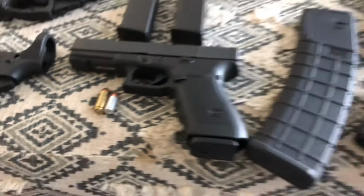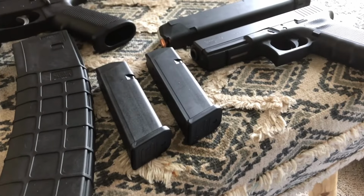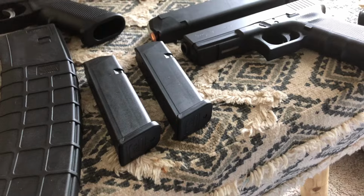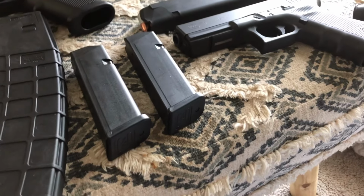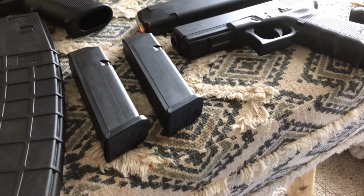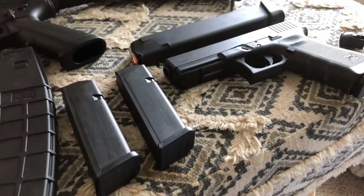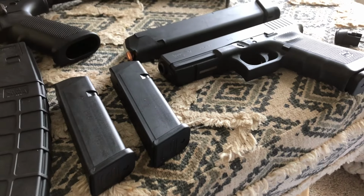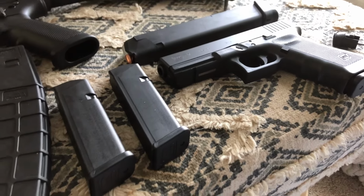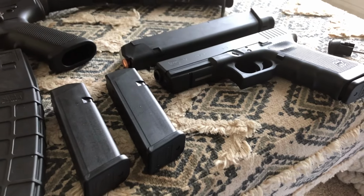Now, the future firearms that are coming handgun wise, I don't want no other handgun besides a Glock. I don't care how good those handguns are. I will only have Glock handguns. So with that being said, in no particular order, I do want to get a Glock 21, which is a 45 ACP, a Glock 20, which is a 40 Smith & Wesson, and a Glock 45, which is a 9mm.